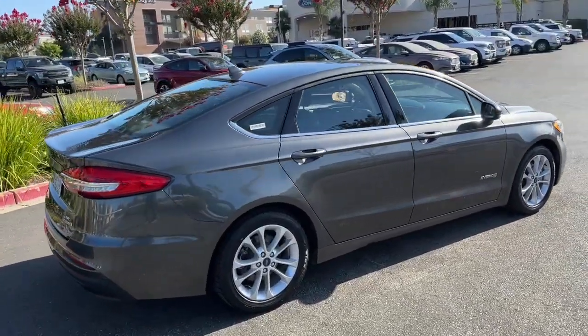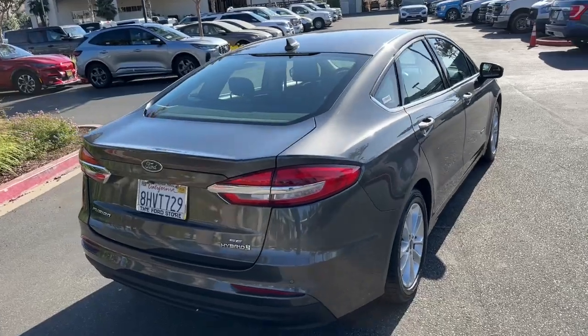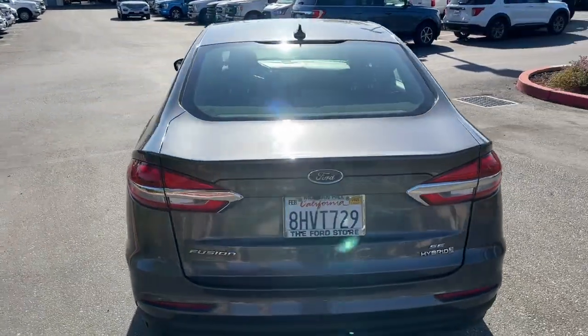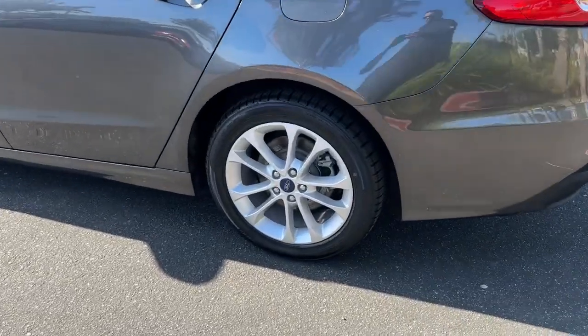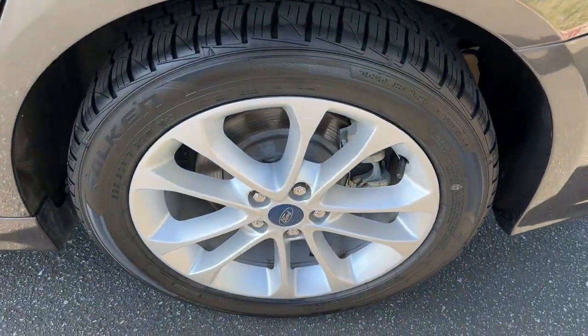Within its sleek, sculpted exterior, you'll find a comfortable cabin that offers flexible seating and the latest in infotainment and safety tech, as well as special gauges to help you monitor energy usage so you can optimize efficiency.